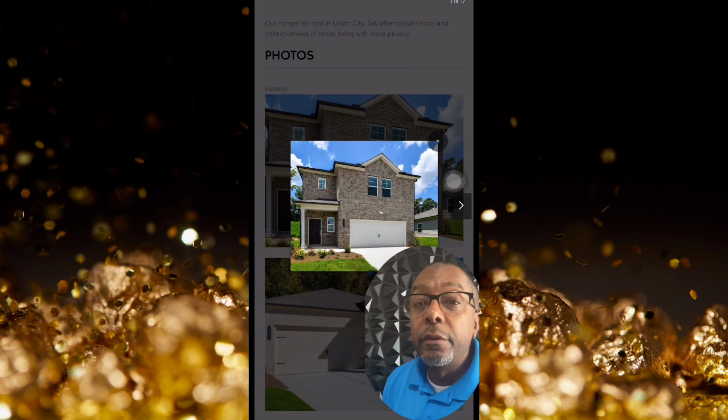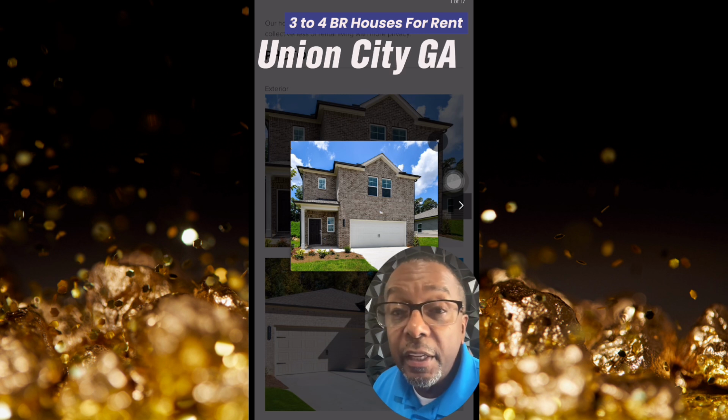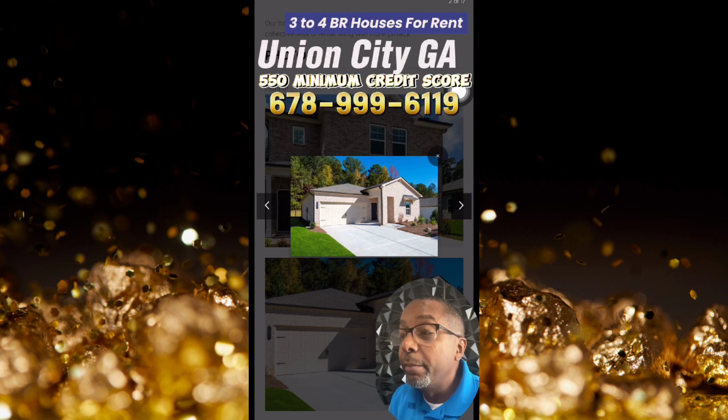Okay, if you're on the search for a rental home in Union City, you definitely want to check this out. This builder is renting out the houses that they're building, brand new houses, 3 to 4 bedrooms, and the rent goes from $2,300 to $2,900.